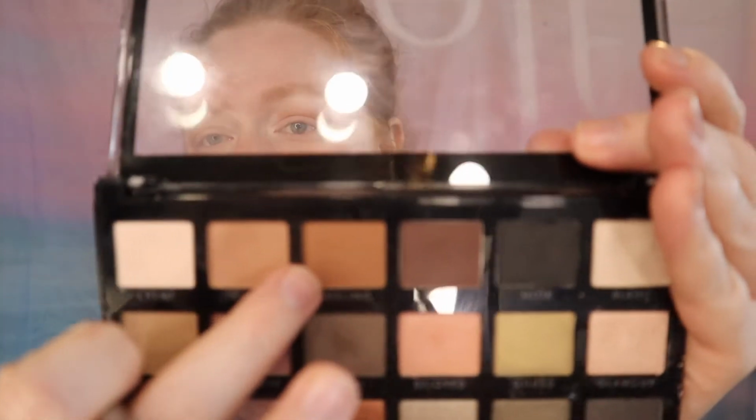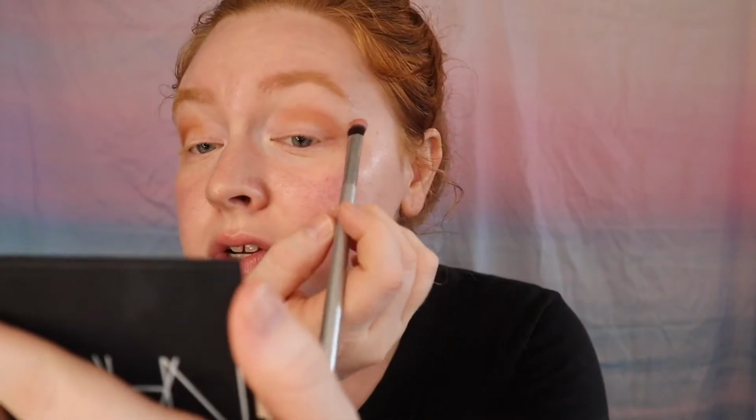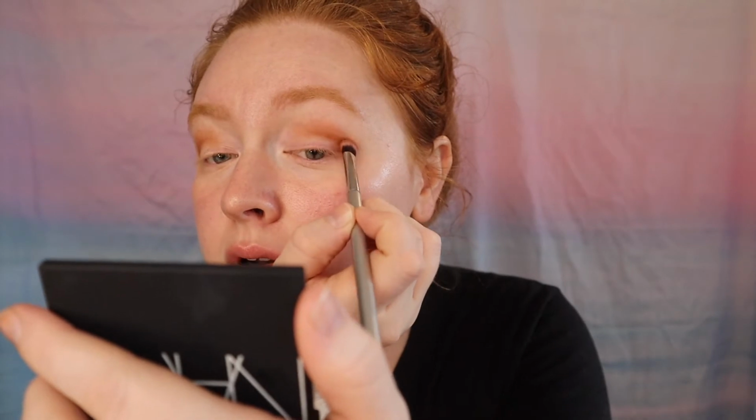Alright, I think we're going to take Darling next, which is this kind of like terracotta brown. I'm going to take it on my cosmetics brush. I do not have a lot of e.l.f. eye brushes. I've got a few that I do like. They've got some pretty good quality brushes for not very expensive though. Like I said, I have a few that I like, but they're not like my all-time favorite brushes, so I don't always reach for them. But they are good if you're looking for some cheap, nice brushes.